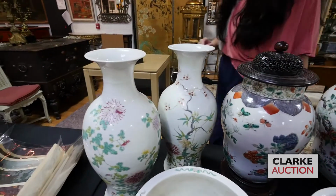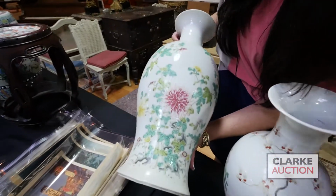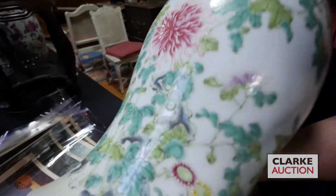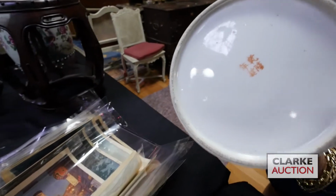We have this pair of Famille Rose vases, again, nice size, beautifully executed with the flower work here. So really nice floral enamel work. And here is the underside with the signature.